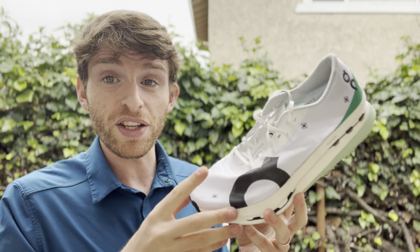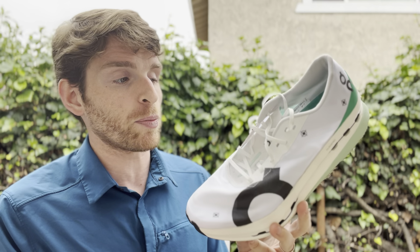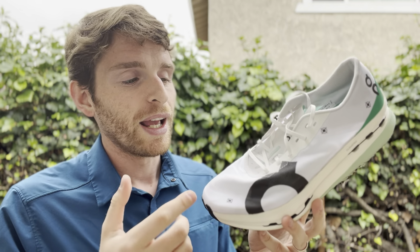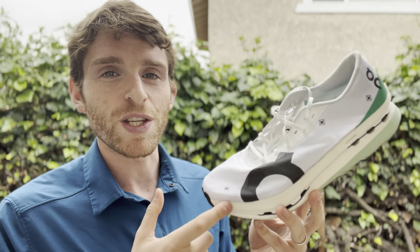Is it a decent shoe? Yes. Is it worth the price? I think it's a little overpriced, but it's snappy. It's fun. I'm enjoying it. And I'll keep all of you updated to see what happens and get some more miles out of these.